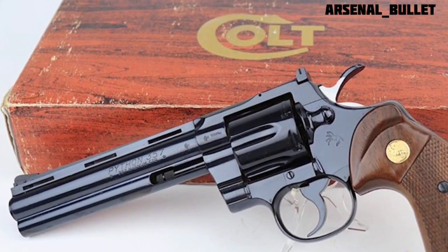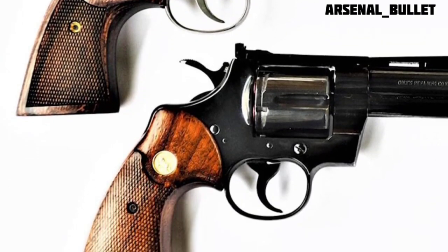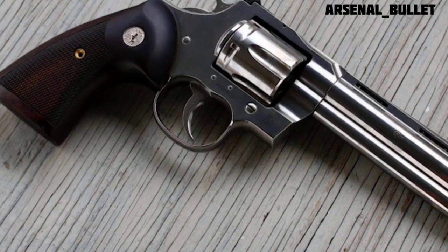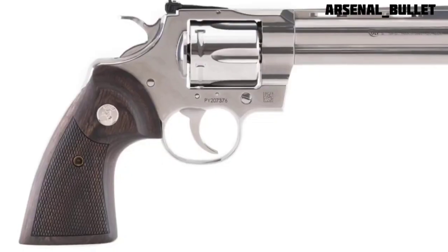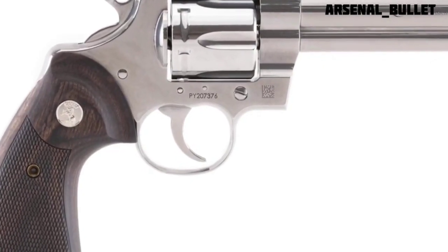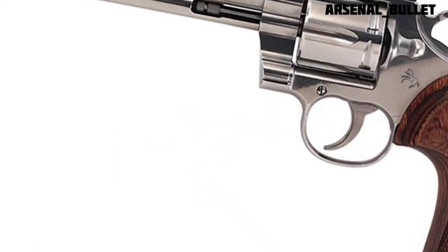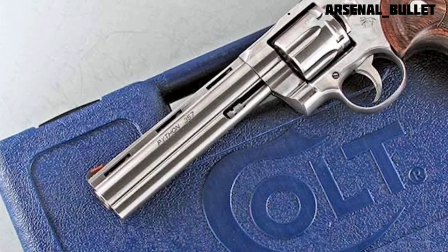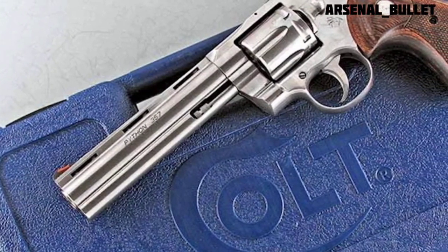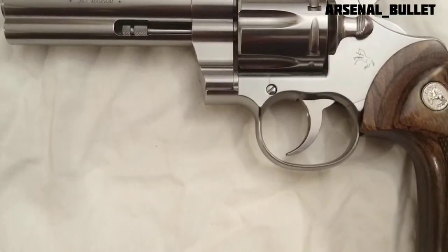Coupled with the inclusion of special sights and barrel ribs, these modified revolvers exuded an air of bespoke craftsmanship and unrivaled attention to detail. Not to be outdone, Colt set forth on their own path of innovation, crafting a super custom revolver that would leave an indelible mark on firearm history. Behold, the magnificent Colt Python, an absolute gem that effortlessly ascends to the top of my personal favorites list.